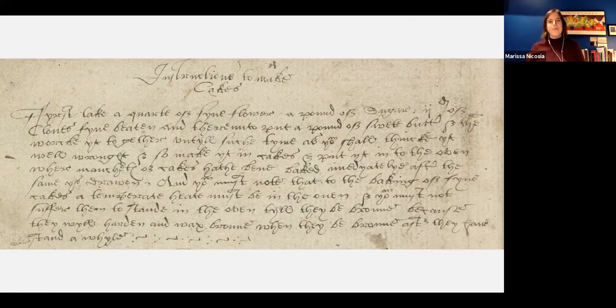I'm going to talk about the recipe that's on this slide, which is entitled Instructions to Make Cakes. So these cakes are made from flour, butter, sugar, and cloves. And they're actually much more like a shortbread cookie than what you might think of as cake, something that's fluffy and aerated. These are much denser and more like a cookie.